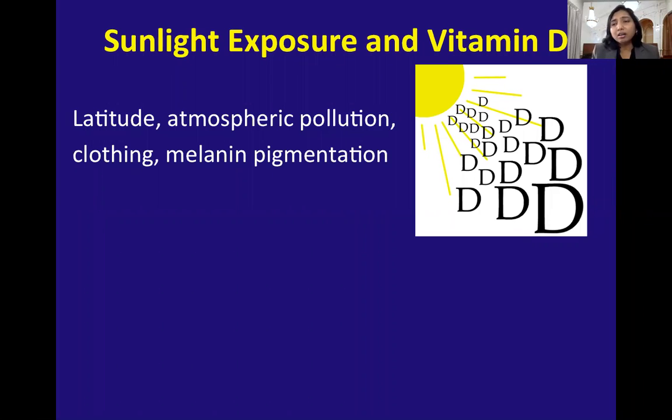Vitamin D: the rays of the sunlight, the UV rays, have to penetrate the Earth's atmosphere. They have to penetrate it at such a degree, and reach us, for us to form vitamin D, and that will happen only after 11 a.m. So it's actually the mid-morning or mid-afternoon sun that is important for making vitamin D.